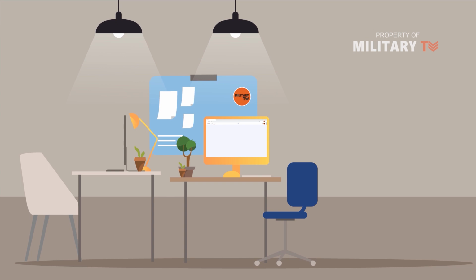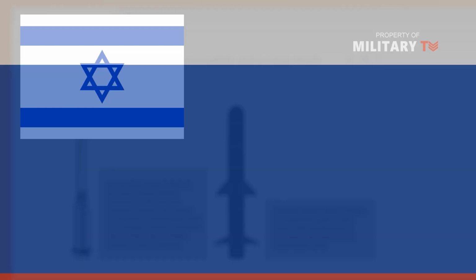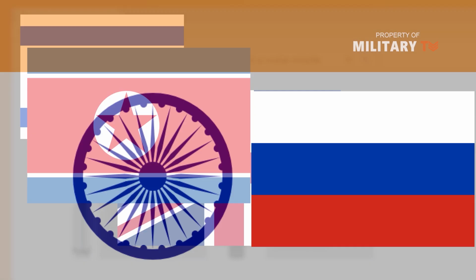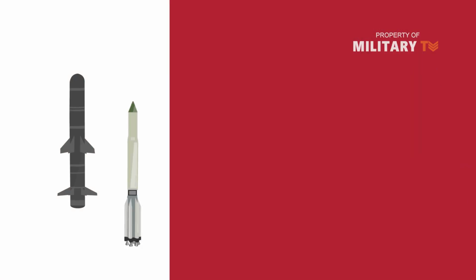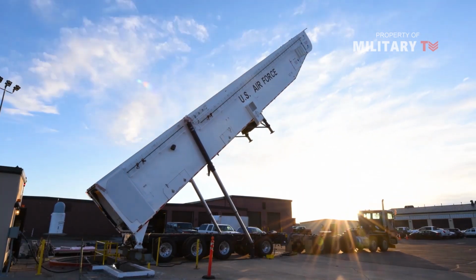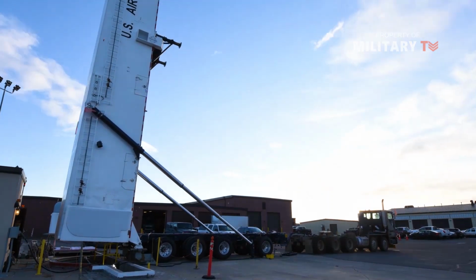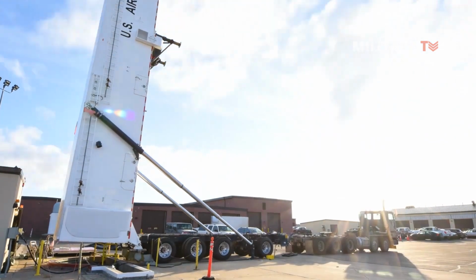The terms ballistic missile and cruise missile appear in news articles and videos wherever there is a missile test. Many countries view ballistic and cruise missile systems as cost-effective weapons and symbols of national power. Cruise missiles and ballistic missiles are used by many nations as offensive and defensive technology. How do cruise missiles and ballistic missiles maneuver, and what are the differences between the basic principles of these maneuvers?